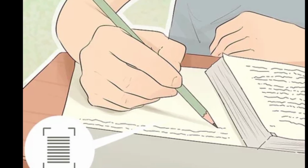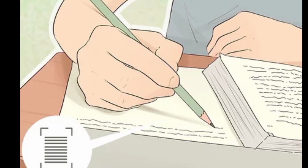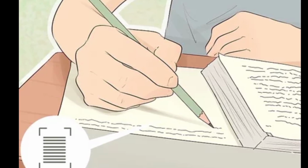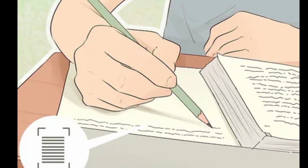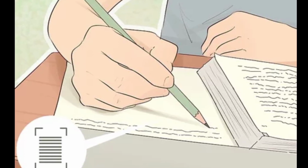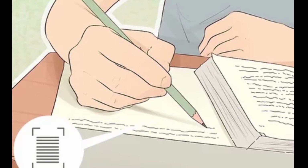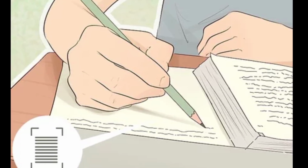If you come across a word or concept that seems important but is not clearly defined in the text, look up its meaning in a dictionary or encyclopedia, either online or print. If you see certain words being used over and over again, that's another sign that they're important for what you're reading and worth looking up.